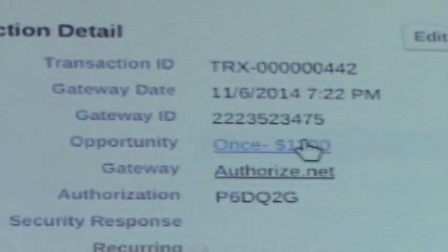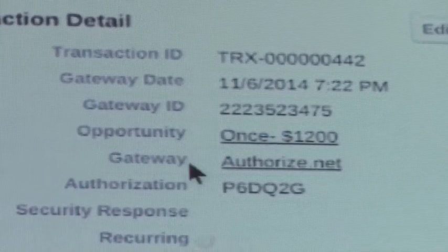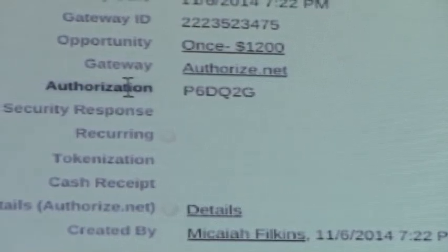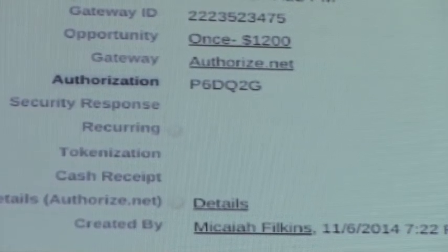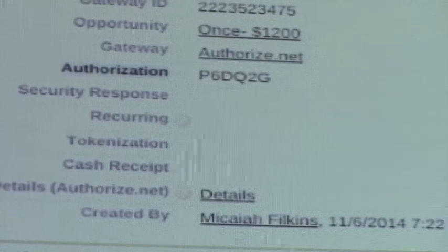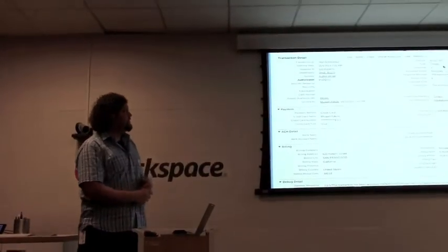This is the opportunity, of course, that we've tied it to, and I mentioned that the gateway is kind of a central component to our solution, and then here's the gateway that this particular charge was made against. A lot of different gateways provide an authorization ID. Of course, we store that. And then we store exactly what happened here. So in this case, it was an approved charge. Those are the most common transactions. But you've actually got 4 different transaction types, right? It could have been an authorization, a void, a refund, or of course a charge.